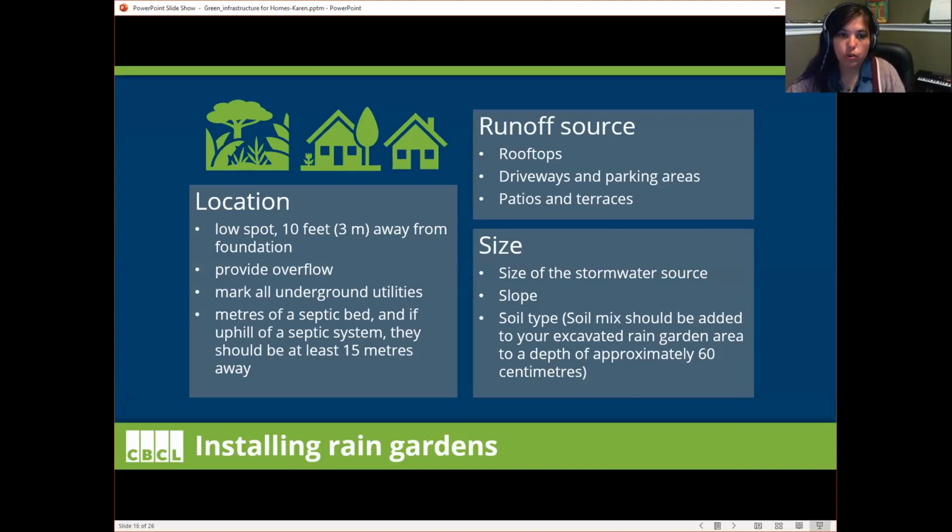So the considerations for location basically look for spots where the rain pools. You might want to capture water running off the roof, or choose a location further along and direct the downspouts towards the rain garden. The rain garden should be located at least 10 feet or 3 meters away from a foundation. It is good to plan the grading and the location of the rain garden to provide overflow. So design it in a way that once it reaches capacity under a major storm, the water can basically leave the site without ponding unnecessarily and causing additional flooding.